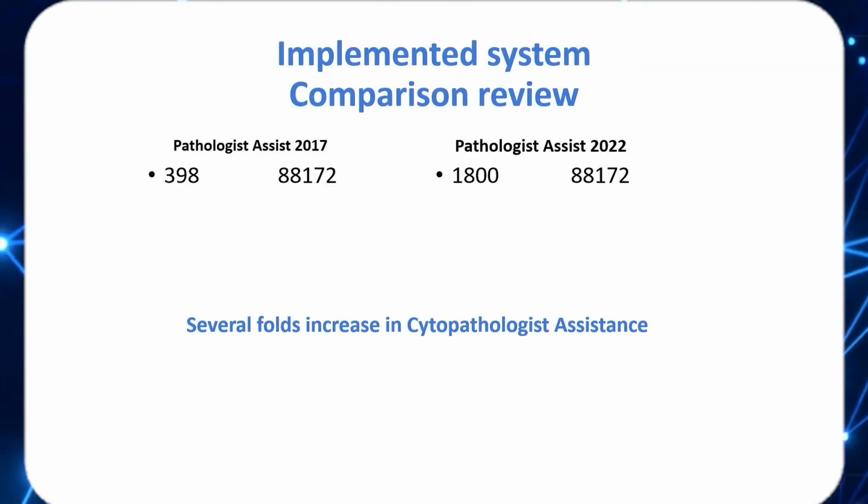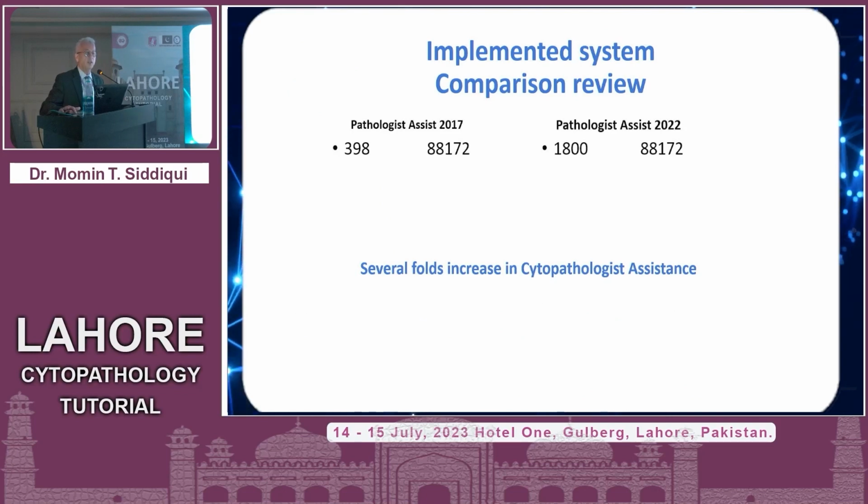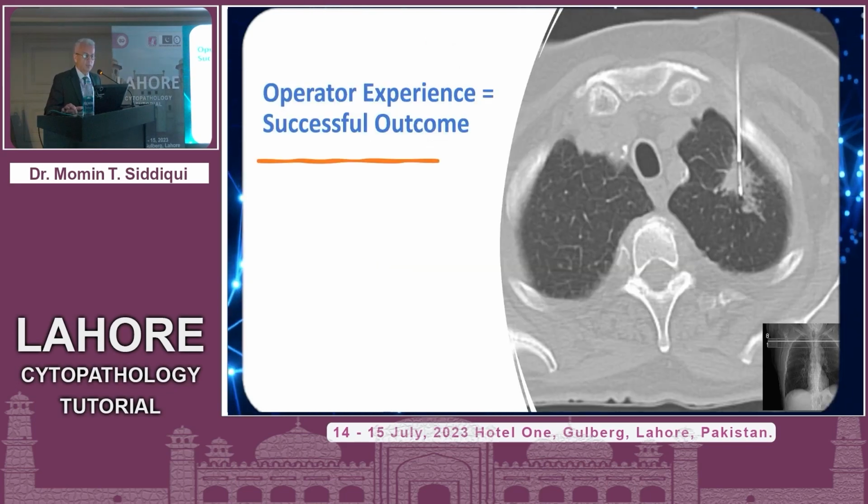So our participation has increased several fold, and these are billing codes we use for pathologist participation. As you can see, initially, because only one pathologist was available for the procedure adequacy assessment, we were not able to go to quite a few of them, and that had its own effects downstream. So again, our participation has increased, and we have been able to see a several fold increase in pathologist participation.